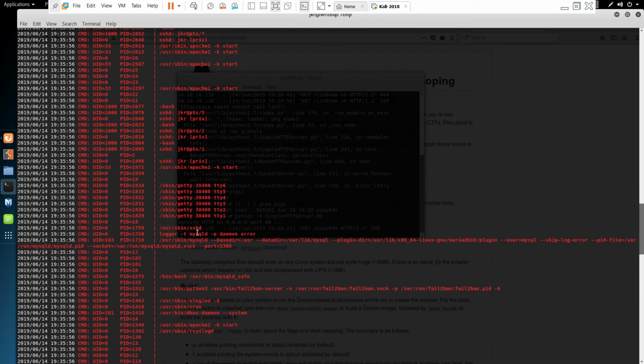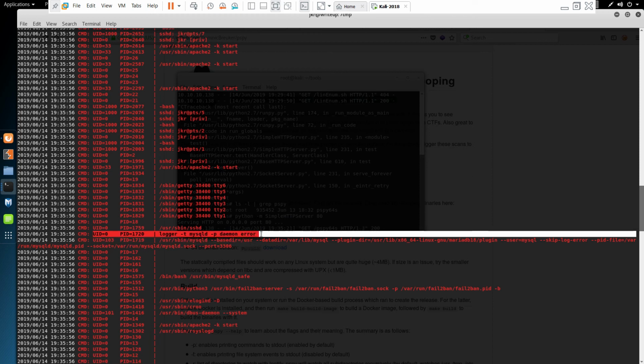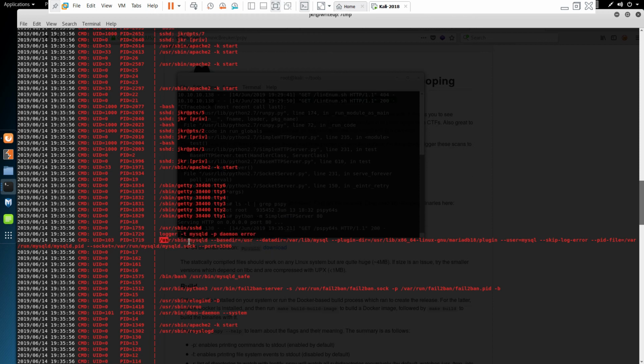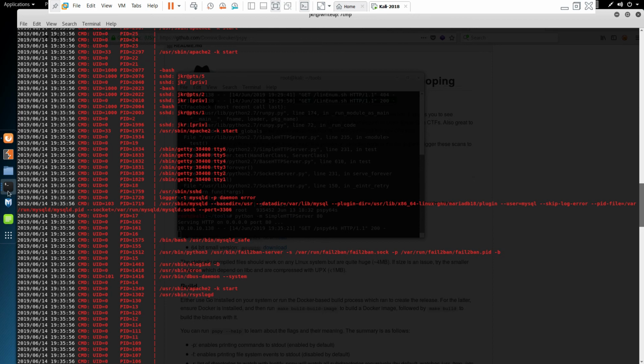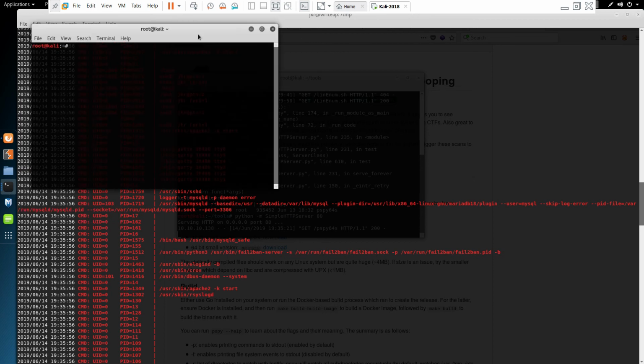However, we could see straight away SSH JKR is logged in, so the user JKR is logged in, and some operations are performed. But if you look at the UID here, we can see one is actually performed by root. The root user is UID 0. So you can see the root user execute this loggers command, perform some operations on SQL, and run the fail2ban Python script.